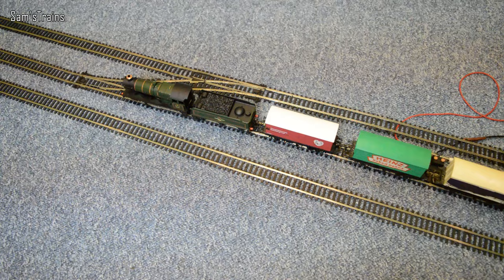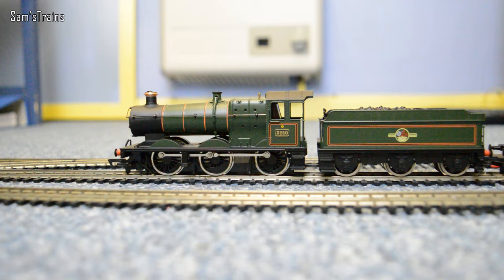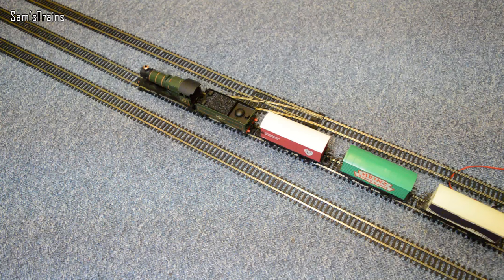There's the Collett class. And what running number is this? I've actually got a couple of different running numbers of Collett class, but only one chassis, so I have to change the body if I want to change it. But this one is number 3210, and it's got the BR tender with the late crest on it. So there's a nice close-up of the Collett class. Let's get her running then, and I'll tell you all about her. Nope, not backwards. There we are. That's it. Looking quite good with all that freight. I like the blue wagons especially.